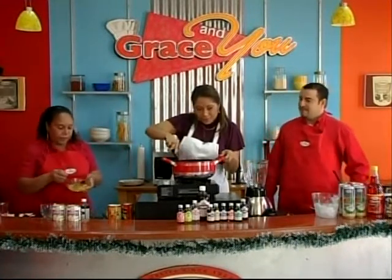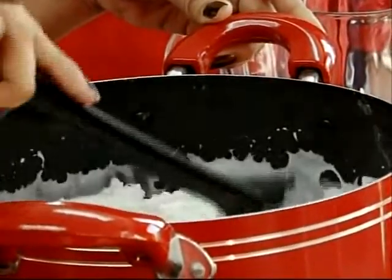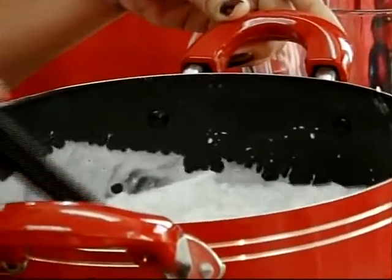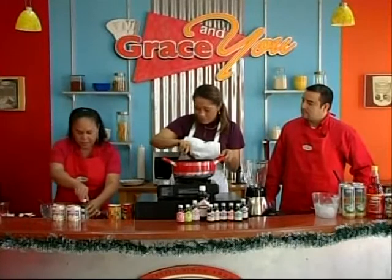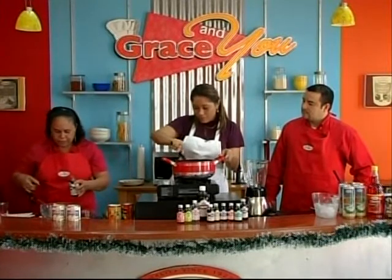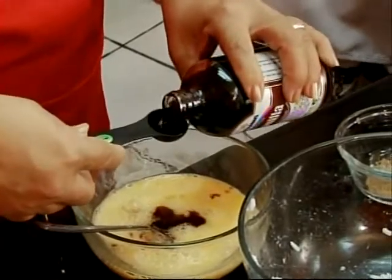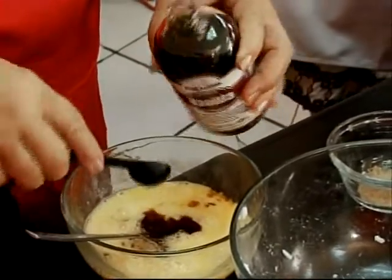So what I have here is 4 eggs, and I'll be whisking that up. Actually, we'll put the vanilla in here. We'll be doing like 3 teaspoons of vanilla. So how many eggs did you just... It's 4 eggs. Okay, 4 eggs. You added the vanilla.